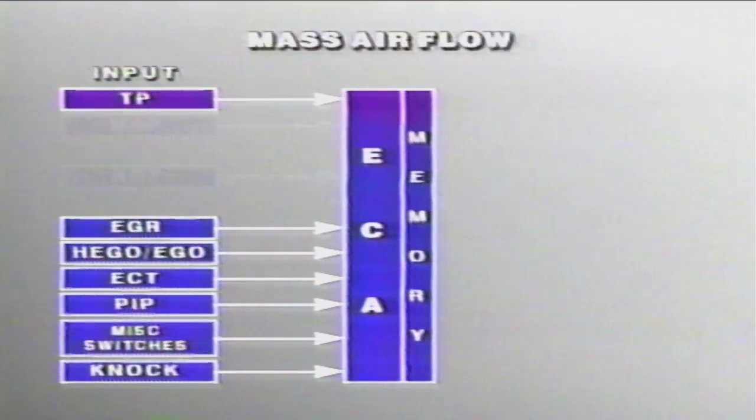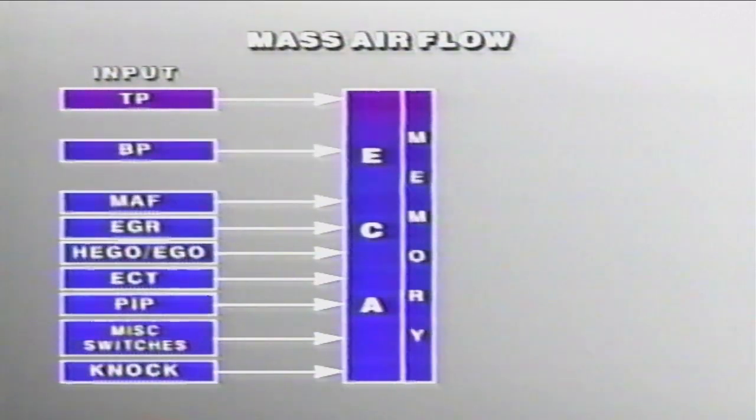If the system is a mass airflow system, we would still use its throttle position sensor, the EGR valve position sensor signal, the ECT signal, and the PIP signal. But instead of the MAP and ACT input, the ECA would receive information from a vane meter or hot wire MAF sensor. These supply a calculation on the amount of air entering the engine. Also, the MAP would be replaced by a BP, or barometric pressure sensor.